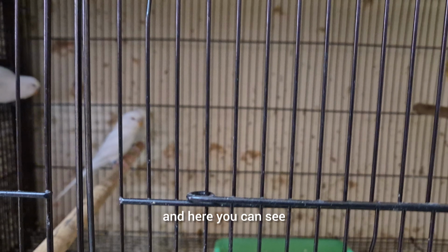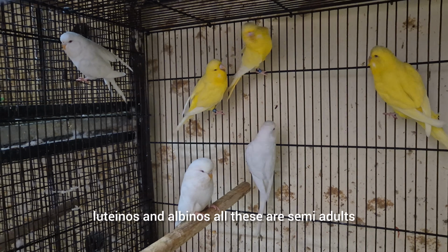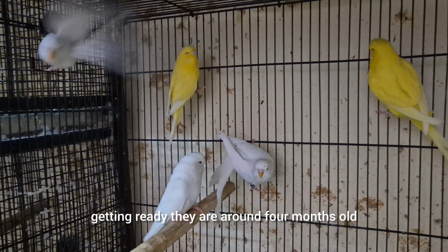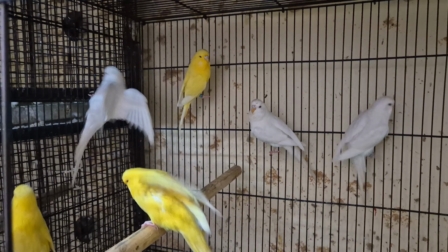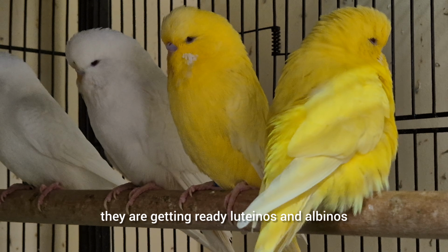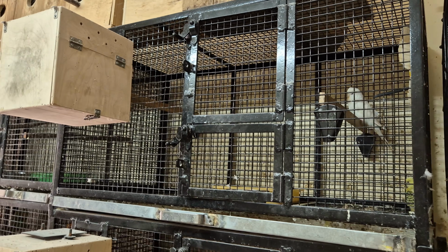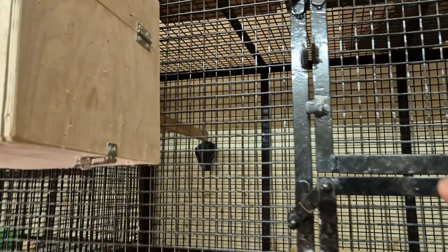And here you can see lutinos and albinos. All these are semi-adults getting ready. They are around 4 months old. They are getting ready, lutinos and albinos. And these are my breeding pairs.